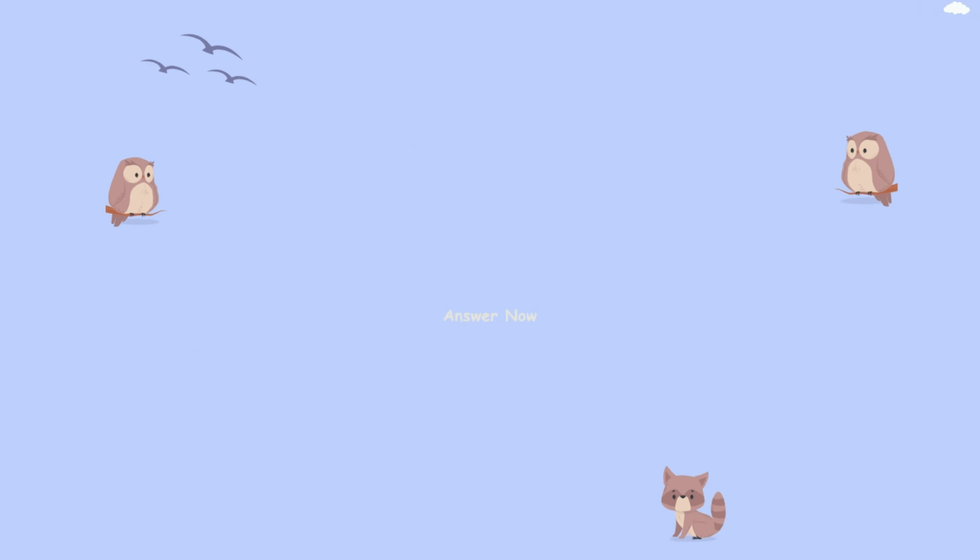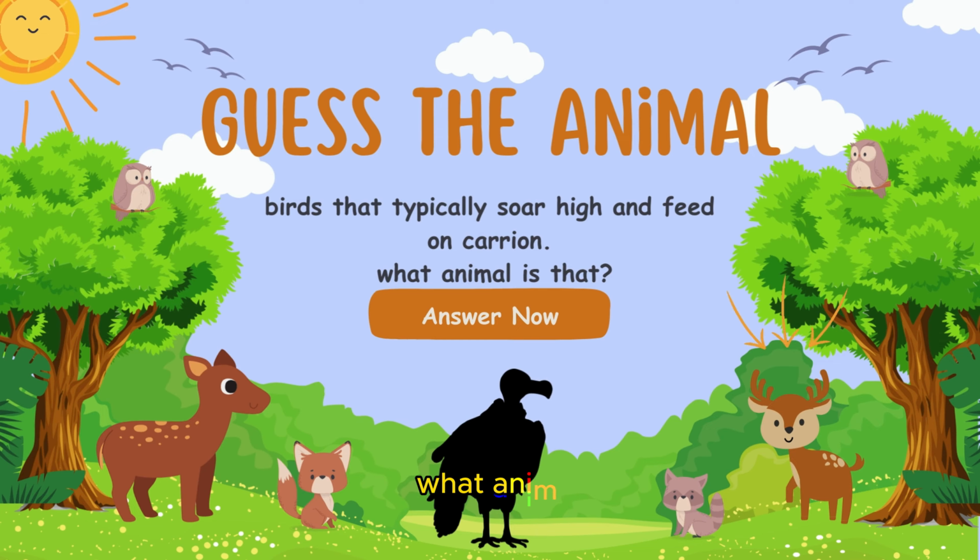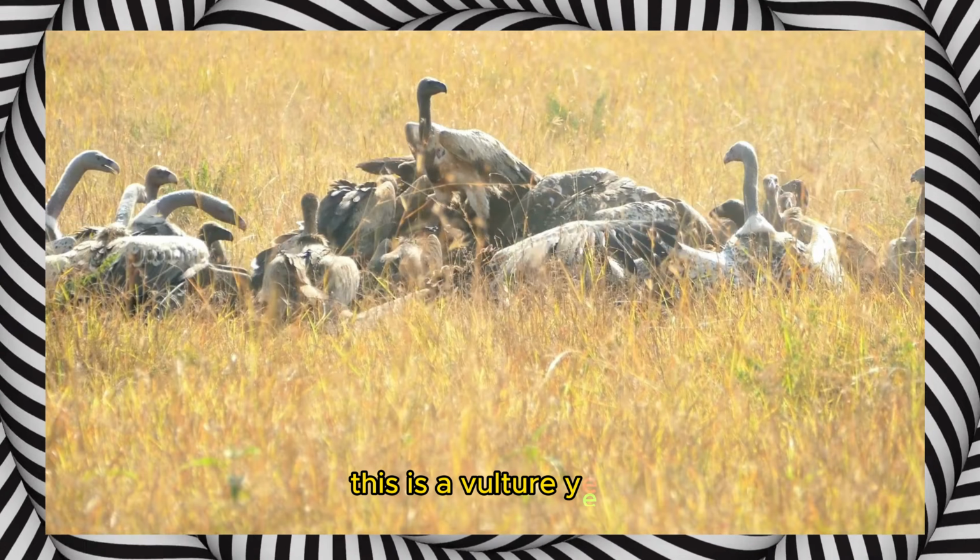Birds that typically soar high and feed on carrion. What animal is that? This is a vulture.